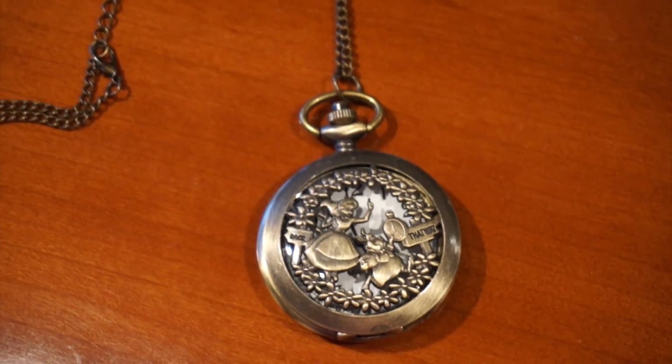On the front, it has Alice and the White Rabbit, and then you pop it open and it has the time. It is a normal clock, not a digital clock, a normal clock. And it ticks and you can hear it, and I love it so much. Every time I wear it, I make my parents ask me what time it is about a million bajillion times a day, because I just want to pop it open and be like, oh, it's blah blah blah. I think it's so pretty, so Disney, so cute, and I love it so much.